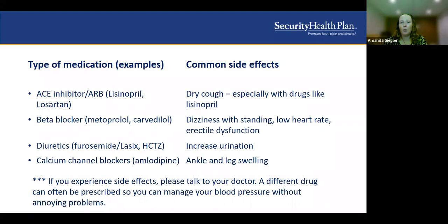So meds like amlodipine can sometimes cause some ankle and leg swelling. So again, if that's burdensome, make sure to talk with your doctor. And I guess the key point that I really do want to emphasize is that everybody's different. They do get side effects from these medications, but if you are having a side effect from one of your blood pressure medications, please make sure to talk to your doctor or pharmacist about it.